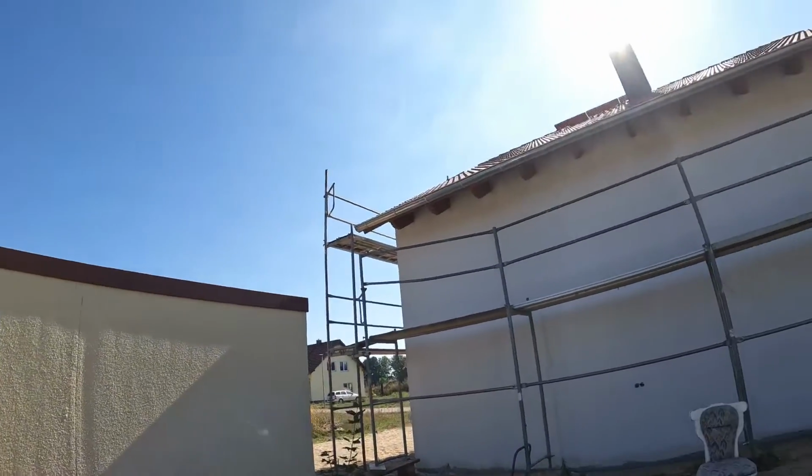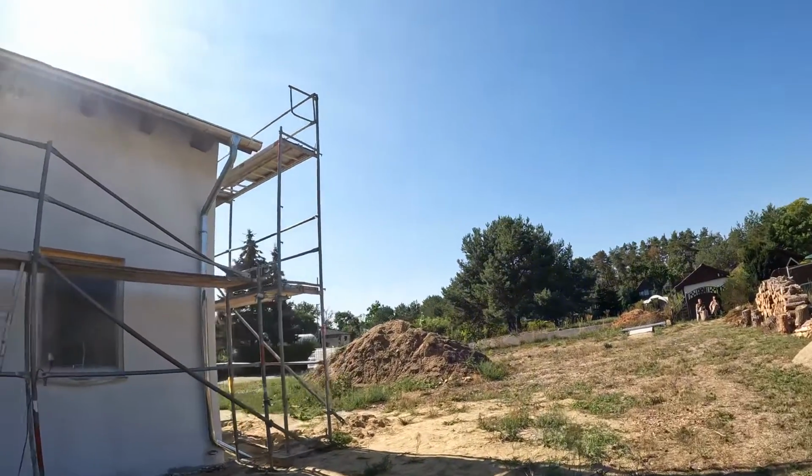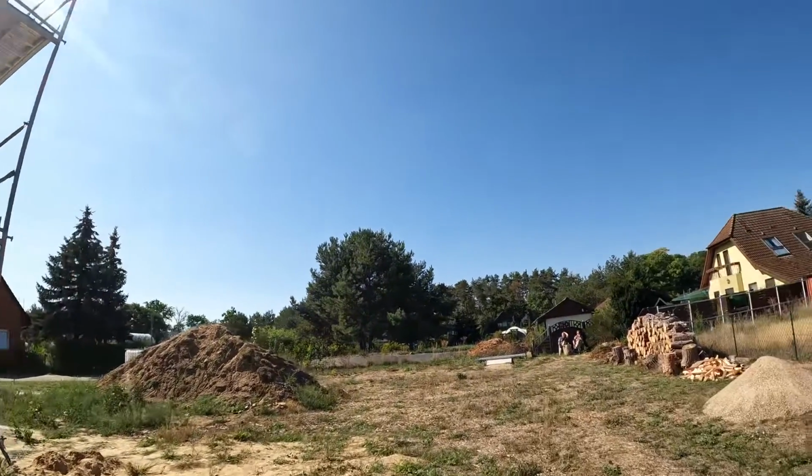Big garage. Muss ich mal die Chair mitnehmen. Hast du den Klicker?